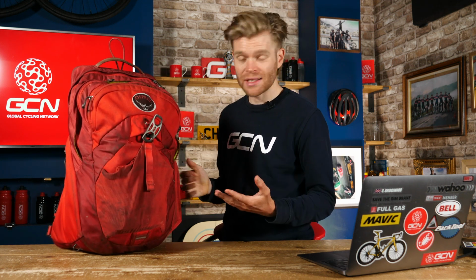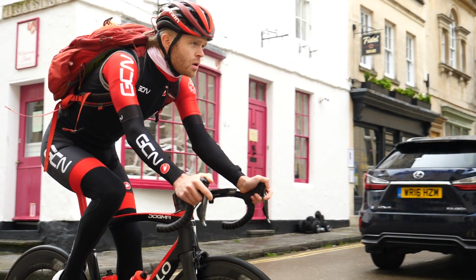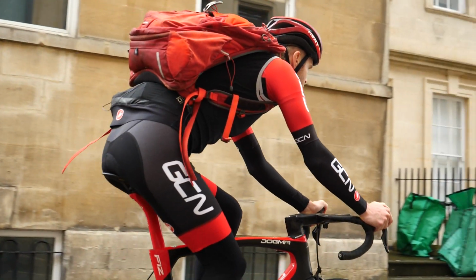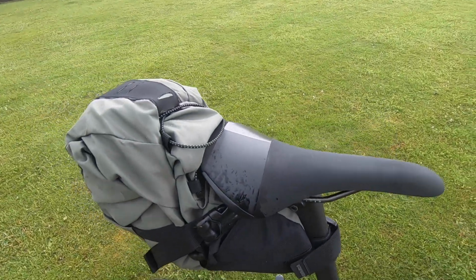When you're commuting, a backpack can be all right sometimes. It can be fine on a shorter commute, but on longer ones, they can get quite uncomfortable and they can make you a bit sweaty, and even rides over 20 minutes, they can start to get a bit annoying. But there is another option. You can use panniers or bikepacking bags. I'd really recommend doing this.